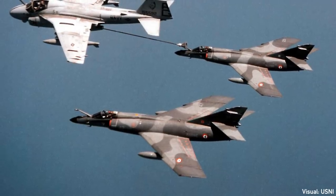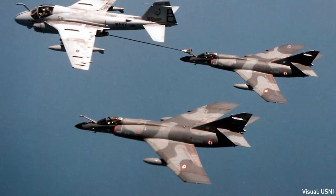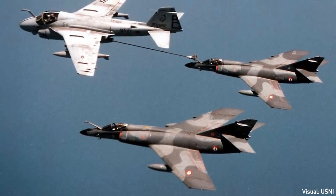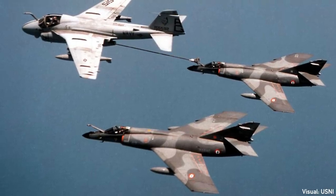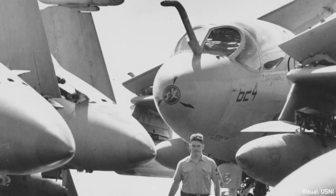Although largely forgotten next to the Intruder and the Prowler, and certainly not as visible in the public eye, the aircraft performed admirably, and at least 71 Intruders were converted at different times into these tankers. So this completes our overview of the A-6 Intruder.